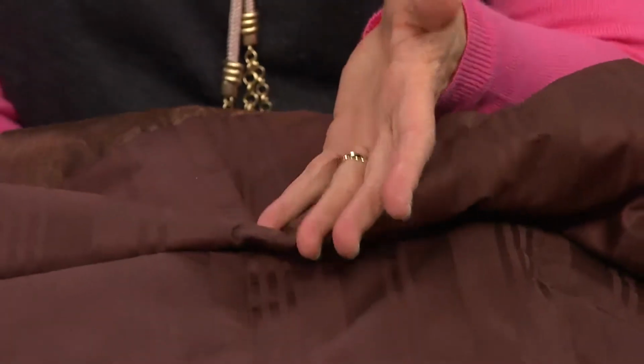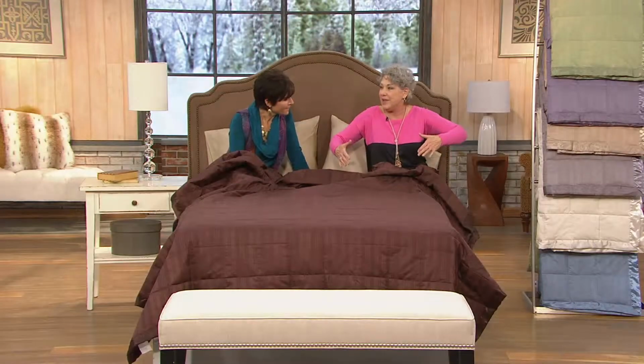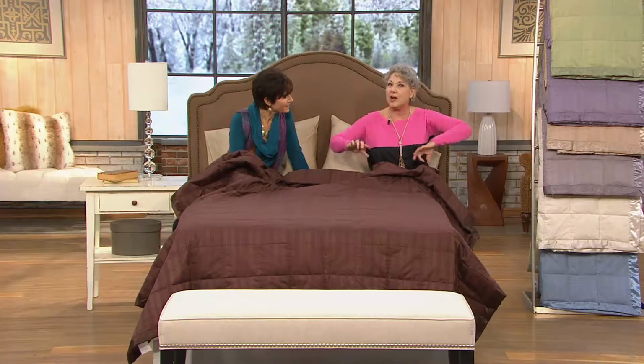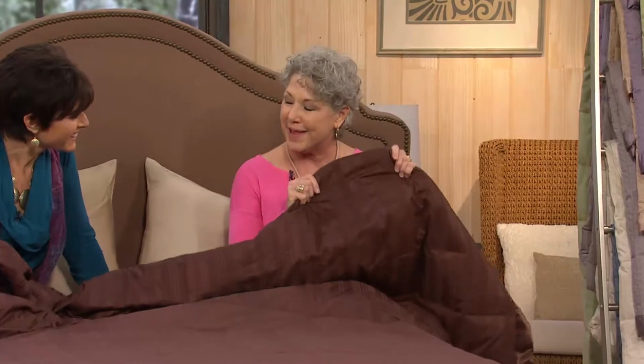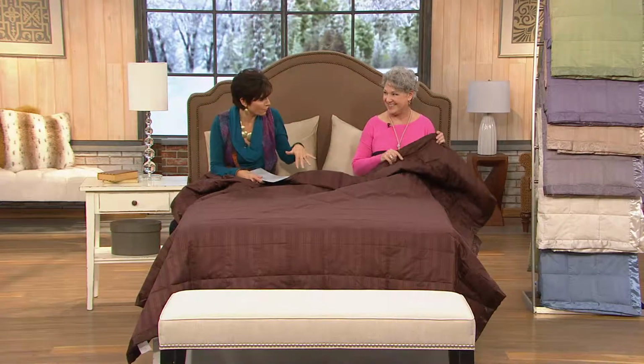What I want to talk about with down is to think about the birds, and this is specifically duck feather. Birds, in wintertime, this time of year, you're going to notice they're all puffed up. That's because they're allowing air to get underneath their down, and that's what keeps them warm. And that's what you're going to do with this blanket, which is why I say fluff it so it gets some air.